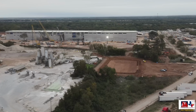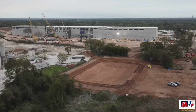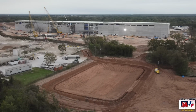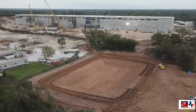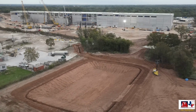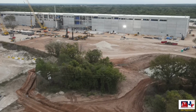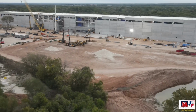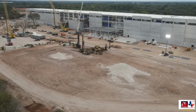As we come down with the drone here, I want to show you this pond that's being developed. And as we talked about in the previous video, there's going to be a liner. It's going to be like a white vinyl liner put in here, and I believe it's going to be used for contaminated water, at least on a temporary basis. And it's very similar to one that used to exist up where the electrical switchyard is being constructed now.